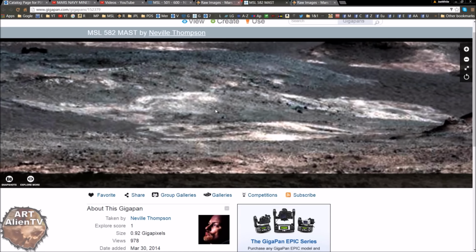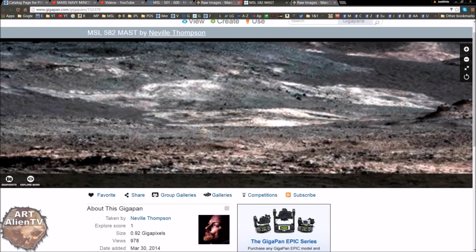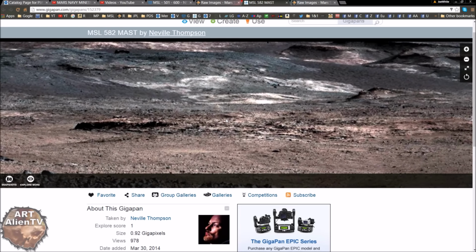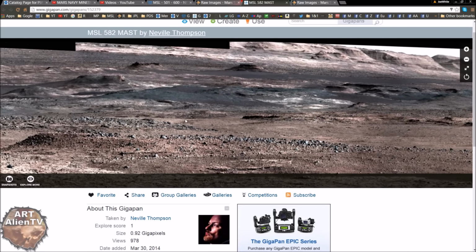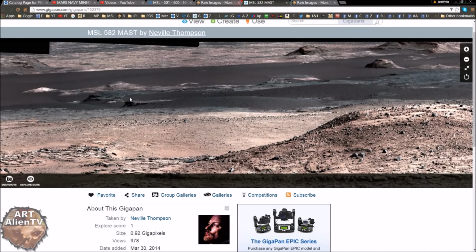So links to all these will be below, so if you want to check out these different views of it, you can just click on those and have a look yourself. You don't even have to enhance the image because this has already been colour corrected to a point, and it's fairly clear as it is. And also you'll see one view of the Mars giant Sphinx that I found recently, which was in all the press, which is way over to the left of here. And there's another structure over to the side here.